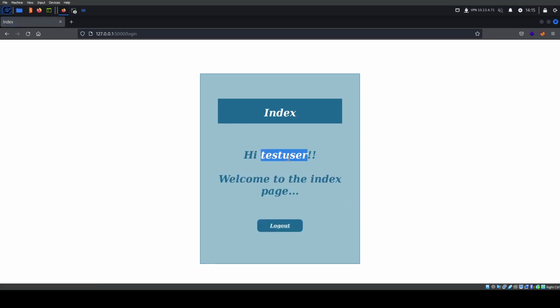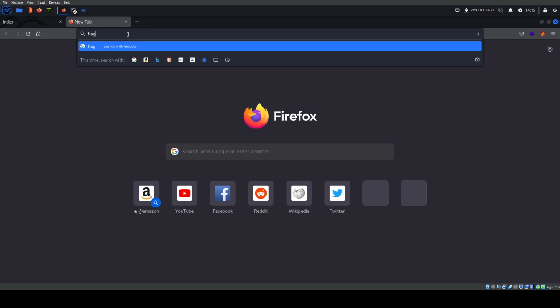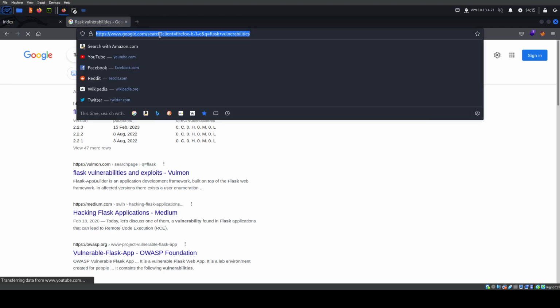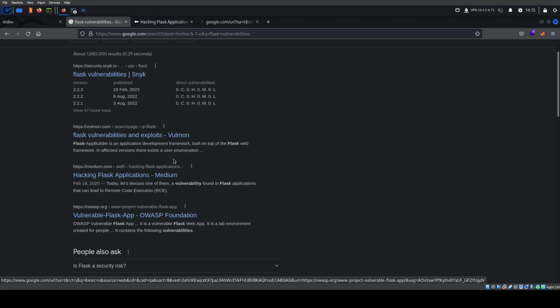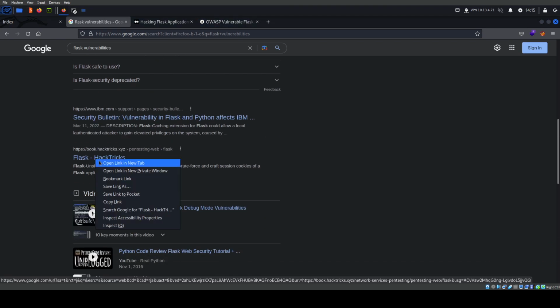Okay, so another display. So now we can look into, I wouldn't try an SQL injection here because we already have the database access. But let's say you didn't know. Let's say you search Flask vulnerabilities. So we can look at this one, vulnerable Flask app, things like that. Hacktricks has a lot of it.